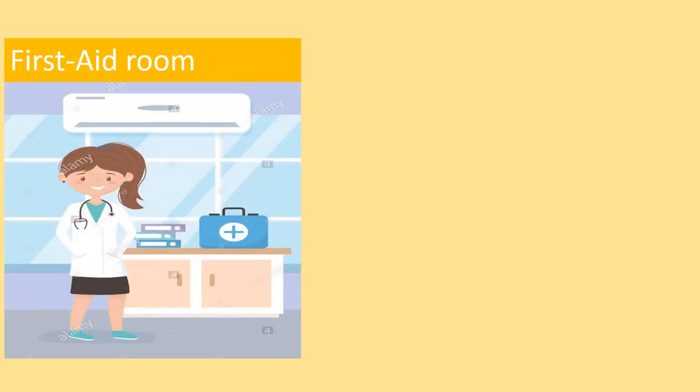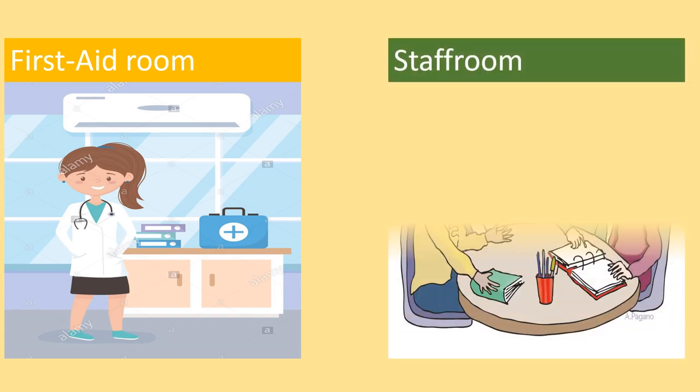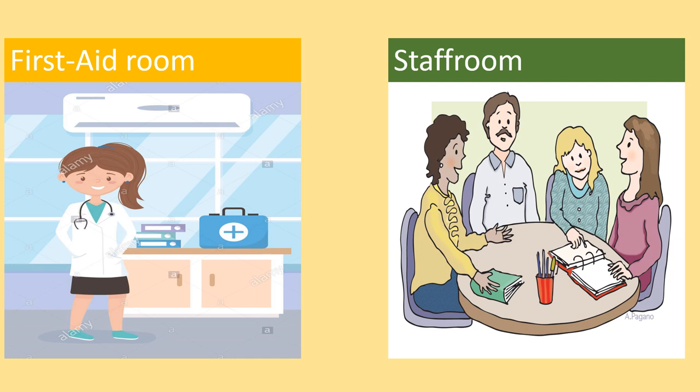Number five, first aid room. We are taken to the first aid room if we get hurt. The doctor takes care of us in the first aid room. Number six, staff room. The staff room is where the teachers sit when they are not taking any class.